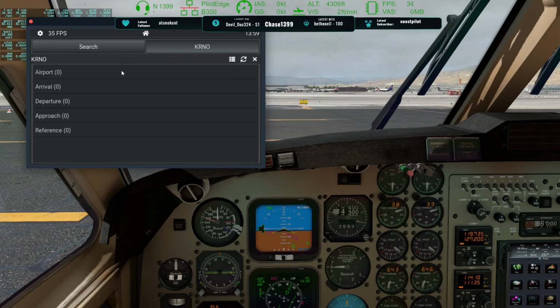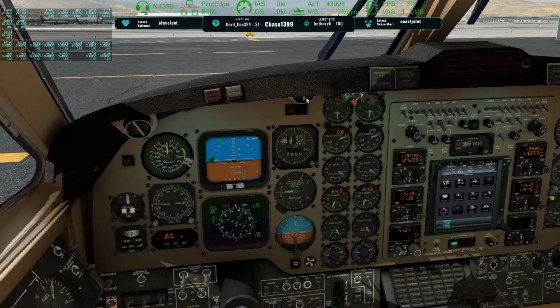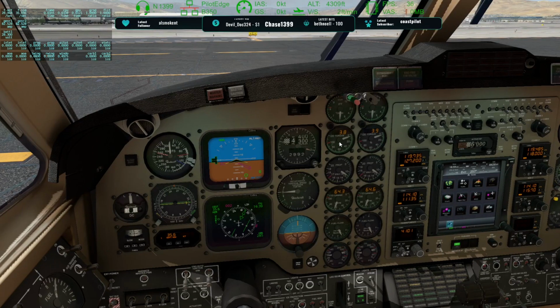Elevation 4415. Why is this not working? This didn't work the other day either. I'm gonna have to check the forums. Maybe there's been an update to AVTAB. I don't know what's going on with that. It's a little weird. That's alright. We'll get by. I already briefed it. Anyway, I have it on my laptop, so I'm covered. You guys may not be, but I'm covered.